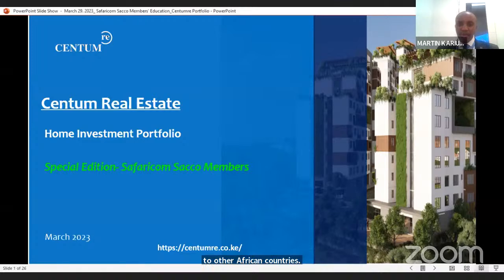So we have reached out to Safaricom Sacco specifically because we trust that the Sacco, the members, we can work something that enables most people own a home. We want to normalize owning a home in Kenya. What people have noticed, for those of us who are in Kenya, we have normalized buying cars, but we've not normalized buying homes.